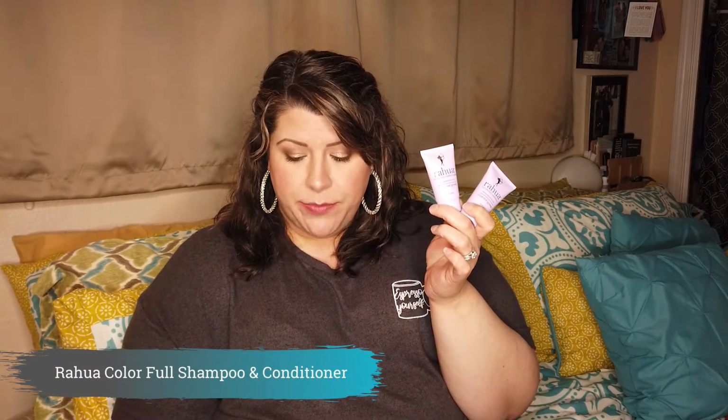Okay, next up we have the Rahua, if that's how you say it, Color Shampoo and Conditioner. This is a plant-based restorative shampoo that repairs texture and cares for color-treated hair. And the conditioner is infused with a scent of gardenia, and also helps color-treated hair and to minimize brassiness and enhance vibrancy. So that's great because I do get my hair colored. I have highlights, and it's going to be a while before I can get my hair done again.